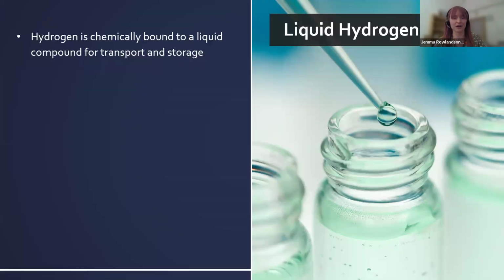In terms of liquid hydrogen carriers, this is where your hydrogen is chemically bound to a liquid compound for transport and for storage, and you react it to get the hydrogen back out again. I'm not going to go into too much detail here because we do have a future webinar which is going to give you a bit more information on this topic in terms of ammonia.